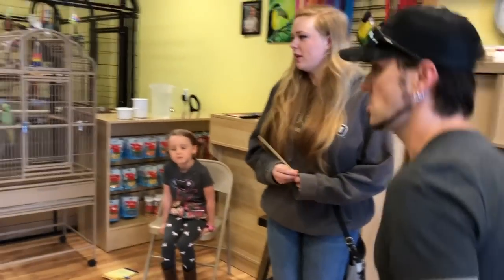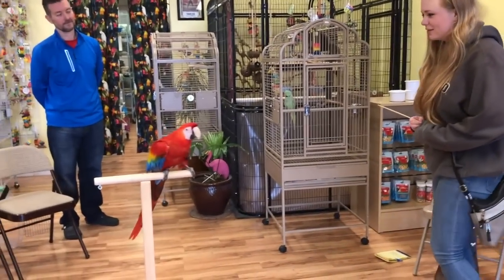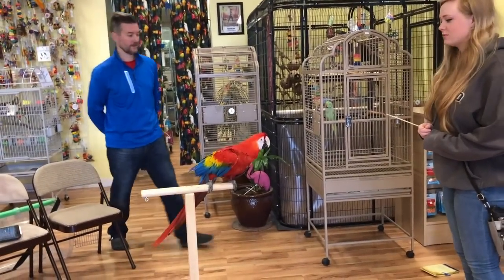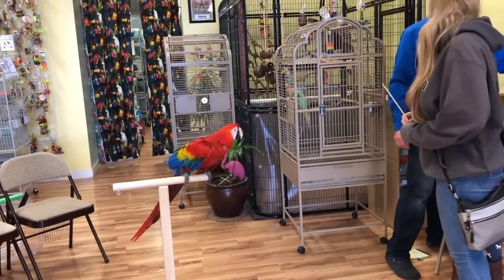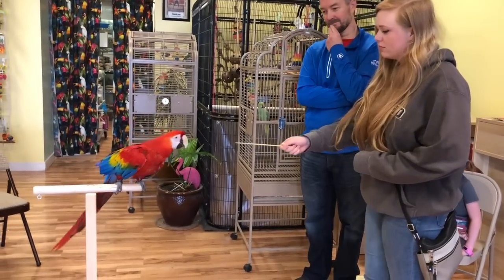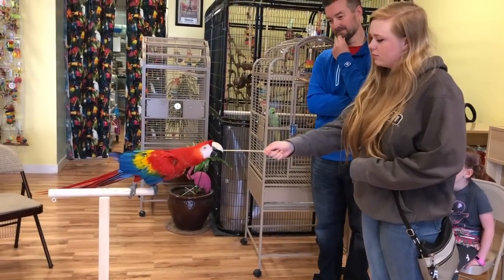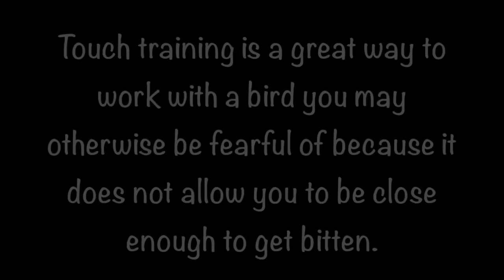So, I have the clicker, so go ahead and go to the edge of the perch like we simulated here. And why don't you deliver the treat? Okay. That will make her less scared. And then just slowly approach. Good. Remove the stick all the way. Excellent.